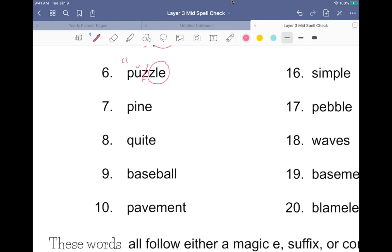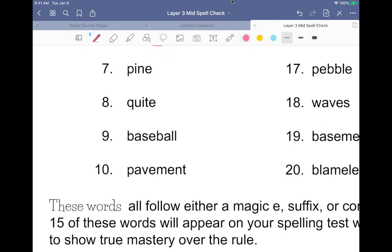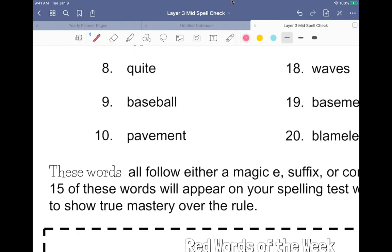All right. Let's look at number 7. Okay. This one, I like it when they get short. Okay? They're nice and easy when they're short. I label what I know. I see the VCE pattern. My E jumps the N, makes the I say its name. The E loses its voice, and I hear pine. Okay? Pause it if you need it. All right, number 8.